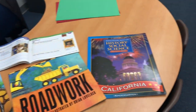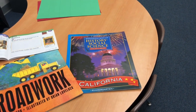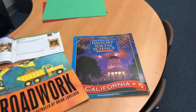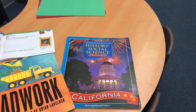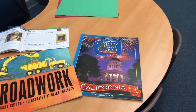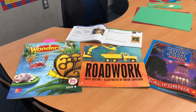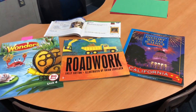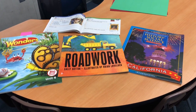And then after we reconvene, I usually go over a read aloud. So this week we're really talking about a lot of the holidays. So this book has a lot of cool explanations of the different holidays that people celebrate. And then whatever other read alouds I have from the library, I will read to the kids. And that kind of concludes my Reader's Workshop. So it's a lot of different processes in one.